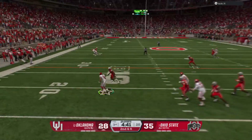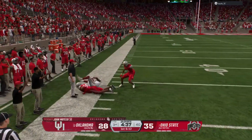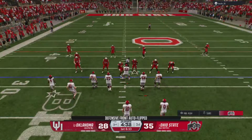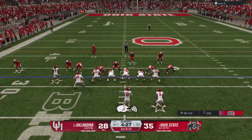Pressure is coming. Grab behind the line. It's Potts. Tackled at the 32. That's enough for a first down. Defense kind of lost the running back here. Makes a nice catch and gets the first down in the process. First down here for this offense.